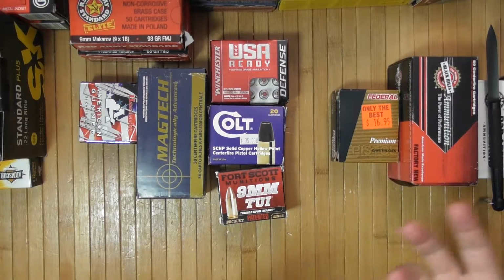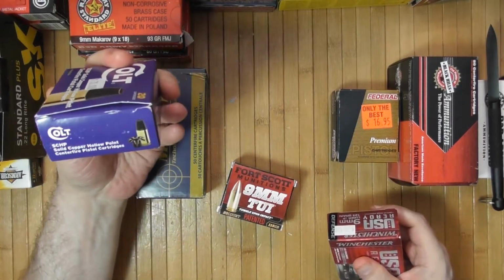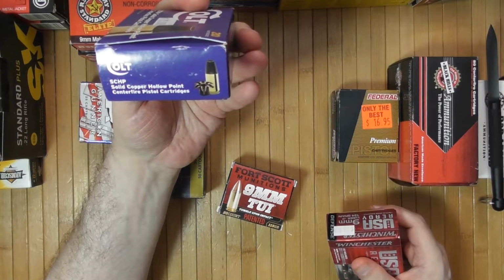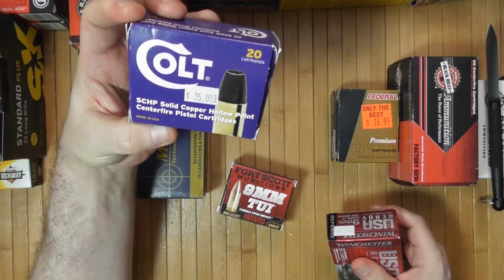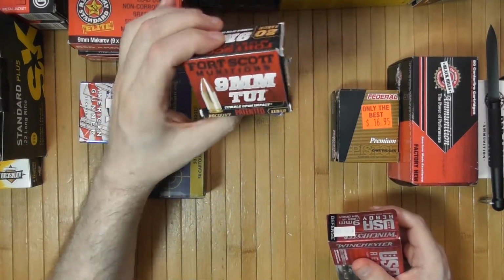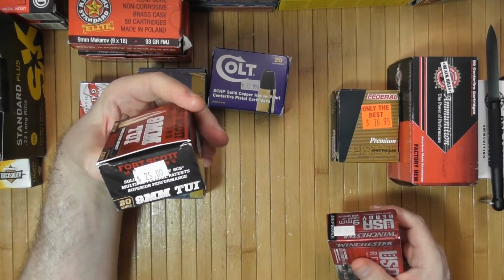Sometimes Hornady, sometimes Federal, sometimes Winchester, and sometimes I get weird rounds. Solid copper hollow points from Colt. It's going to have great penetration in addition to being a hollow point. Solid from Fort Scott Ammunition. Expensive as heck, most of these.